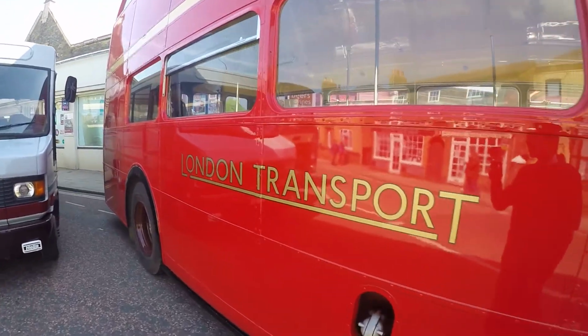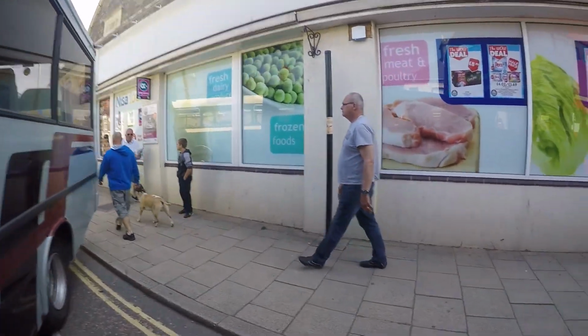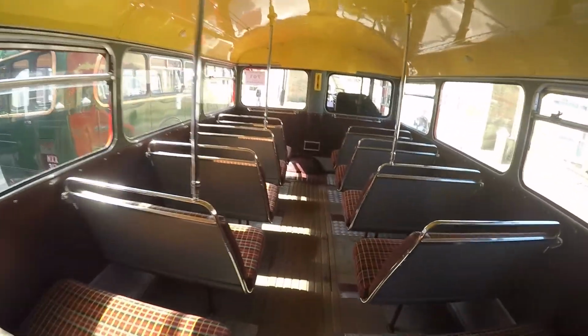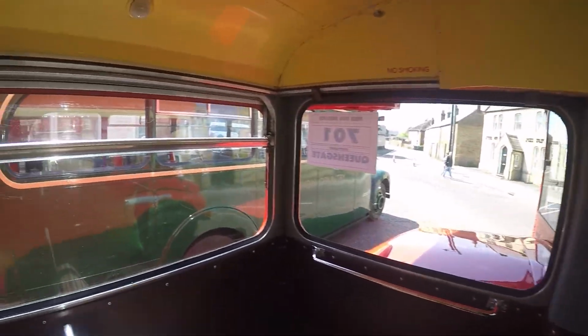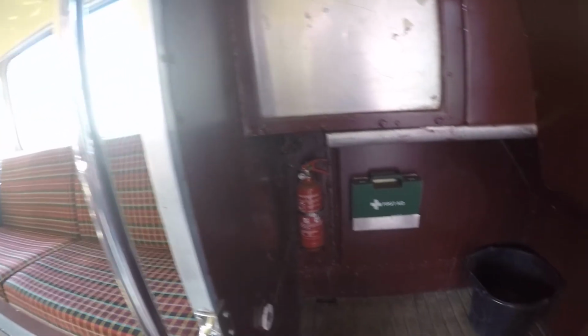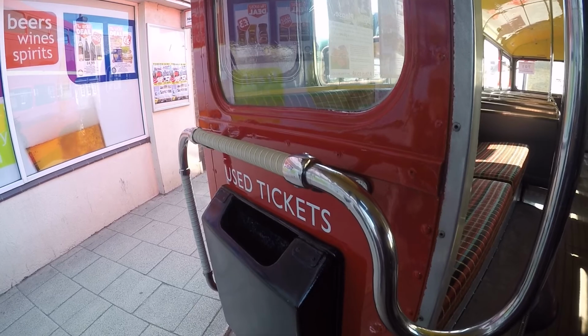Not bad. Let's have a look in. Lovely bottom deck. It's on the 701 today. If you wait a second, I'll be able to go upstairs. Just waiting for people to get off. Obviously, try not to get them in there. There's the used tickets.